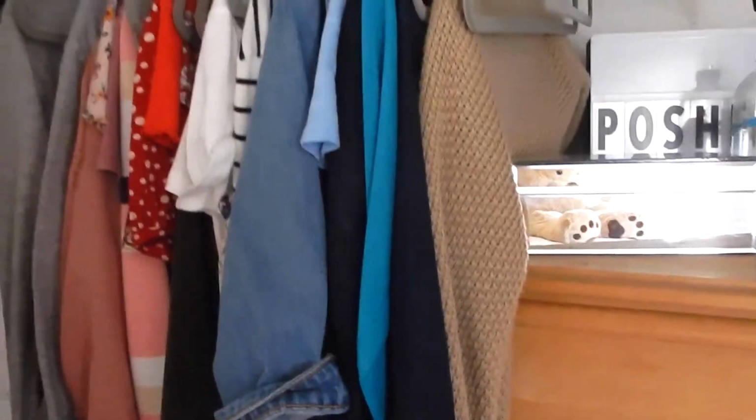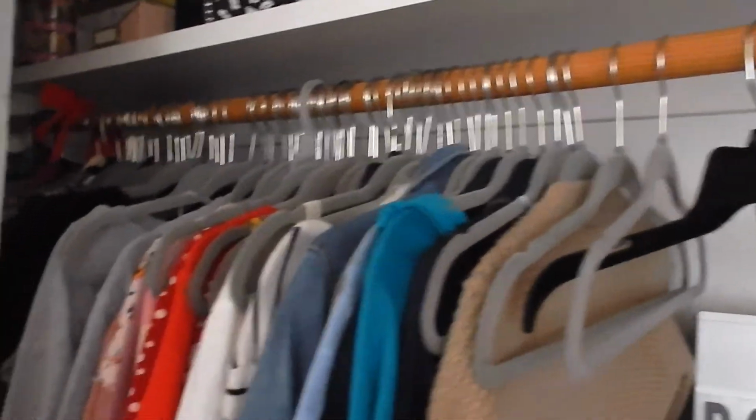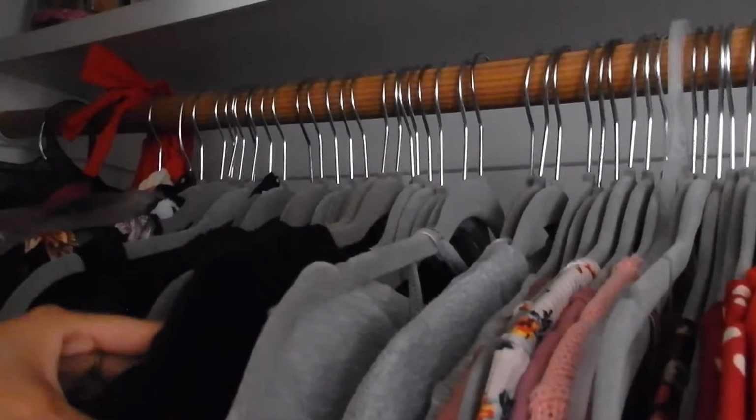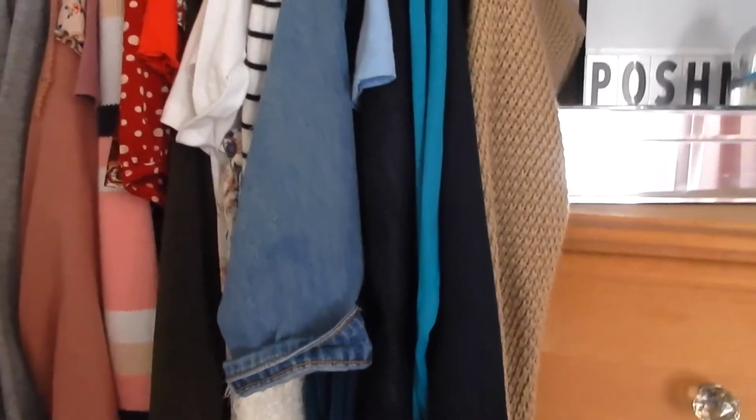On this side I have my clothes. I don't have a lot. I mean, it is a lot, but it's not dramatically a lot because I do have a small closet, and I like to get rid of stuff or sell it, just to be as minimal as possible. I don't like to have too much, even though I love buying stuff.